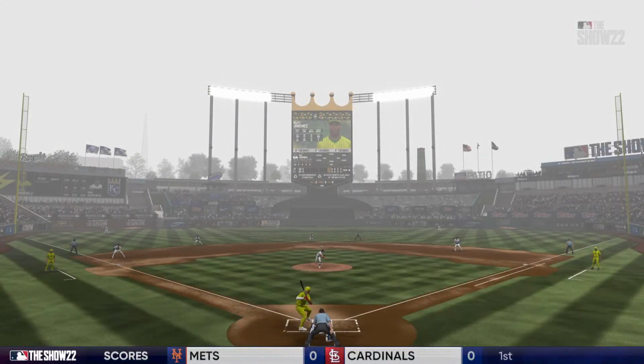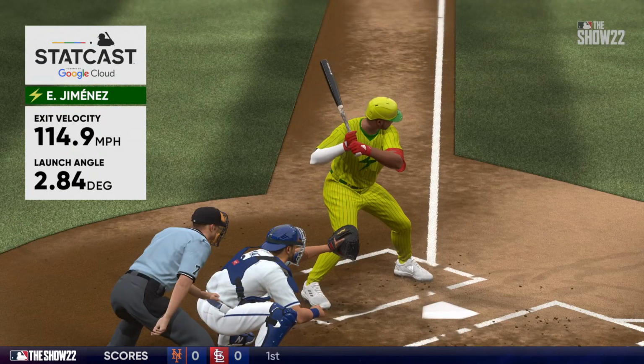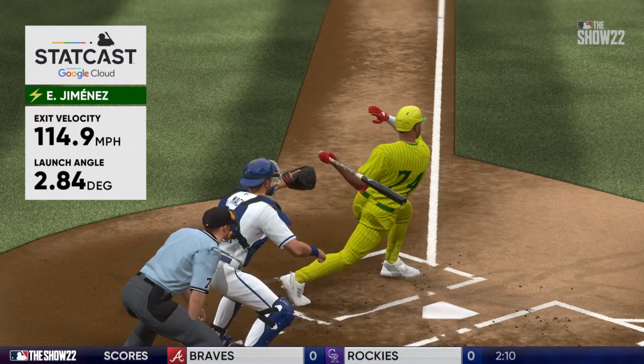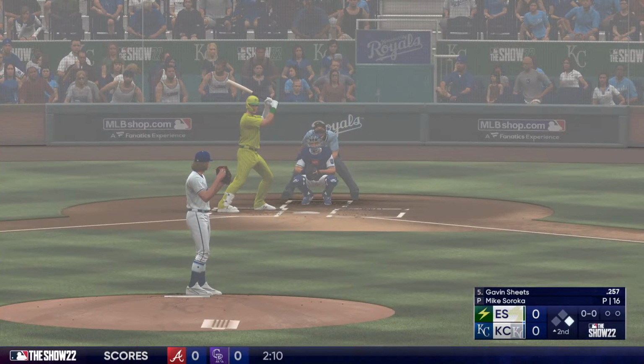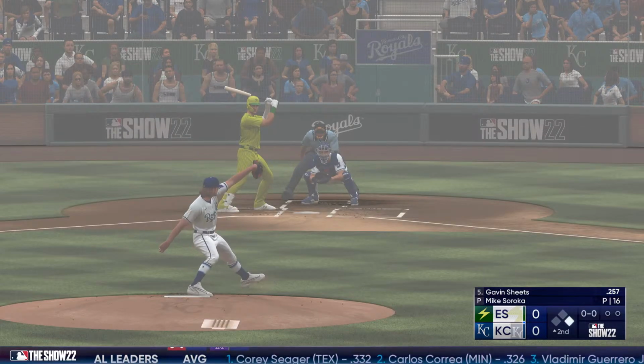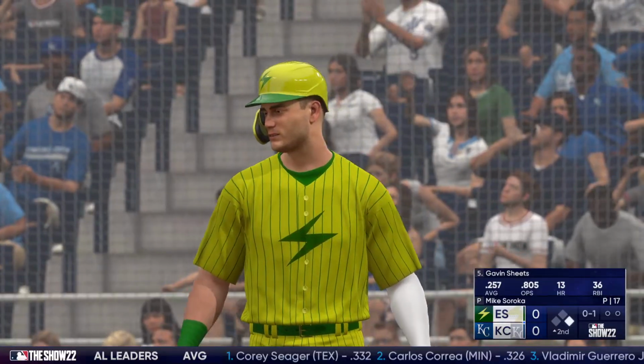That ball was blasted, Boog. And as broadcasters, we can go weeks without seeing a ball hit 115 miles per hour, which is what StatCast tells us there. Man, he really got the bat through the zone and did not get cheated. Yeah, that ball was absolutely smoked. Gavin Sheets takes a strike there as he stands at the plate now.